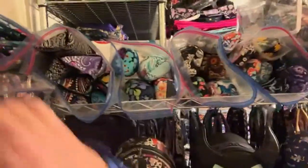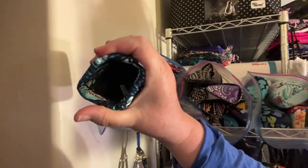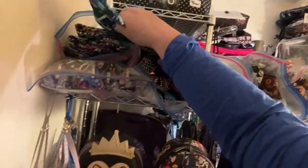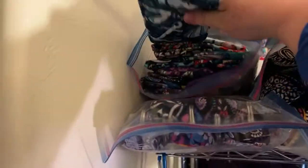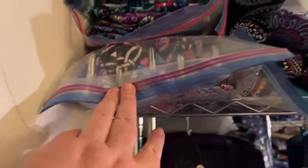We've got this style with the squeeze open top. Let's see if I do it this way. We have this style in a lot of different patterns. I don't really think they match very well. Okay, guys, I'm going to turn this around because I can't see. Okay, so we have this style. Trying to put it back with one hand. We have a few of the soft-sided triangle shape ones. None of them are navy colored.